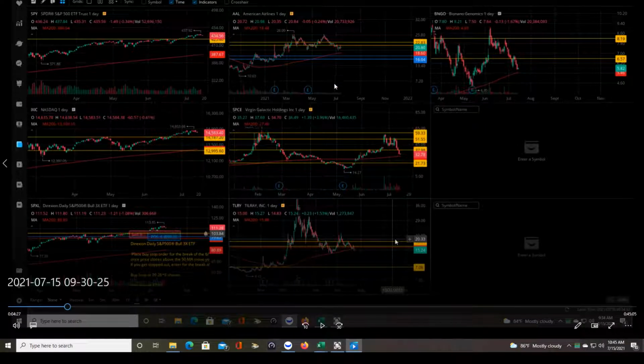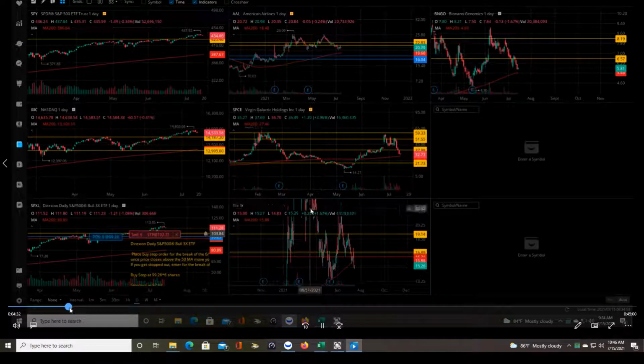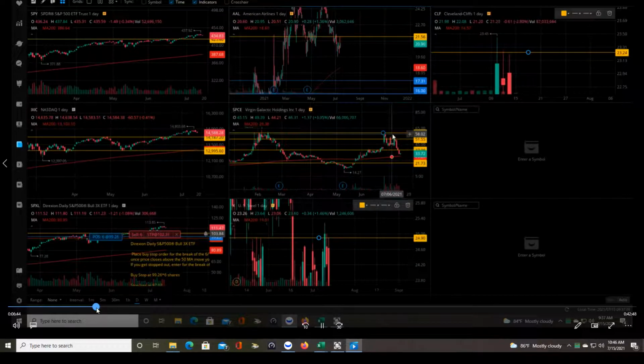You can see me checking some of these stocks here on the daily chart. They must be trading above the 200 MA. This red line here is the 200 MA, and you see that these are all trading above it. TLRY is trading below it, so I remove that stock or replace it with another one.